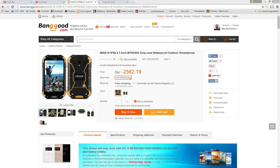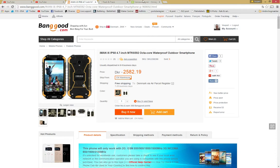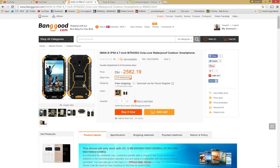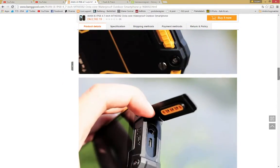Let's switch to this monitor right there. There you go. There's the phone. That's a Danish price. Let's convert that into something you can understand. So we have 2582, and then we're going to switch to US dollars. So that's 383 US dollars. That's fairly cheap for a phone like this, and I was really excited. And they had all these features, and they called it octa-core. I don't even care if it's octa-core. I just want a working phone.